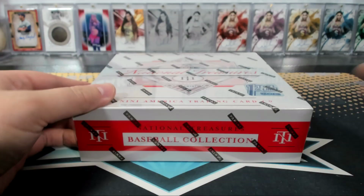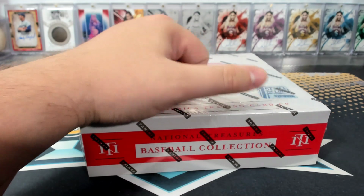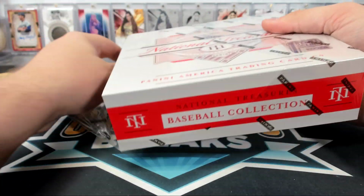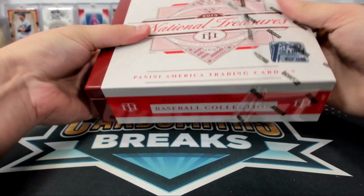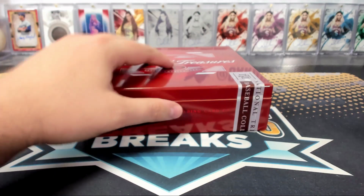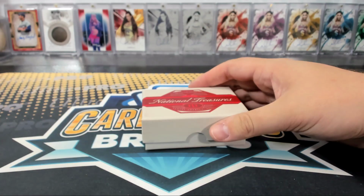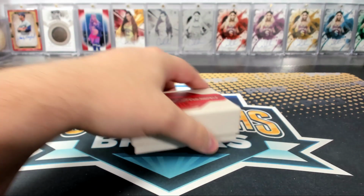And the first off the line. That is what NT should be. That's what it is, but that's the best part of it to me. And the first off the line box. Let's see what that has in store.